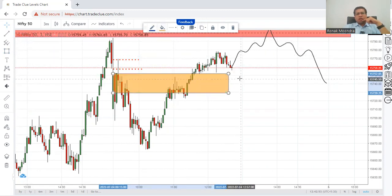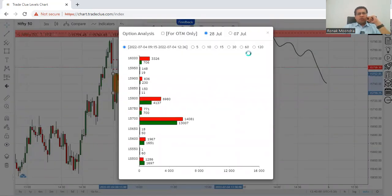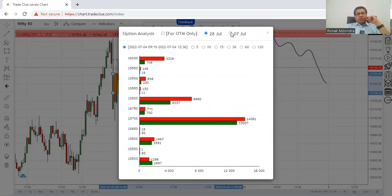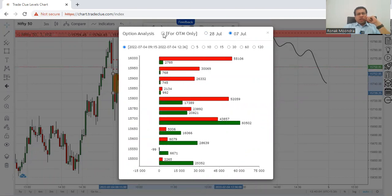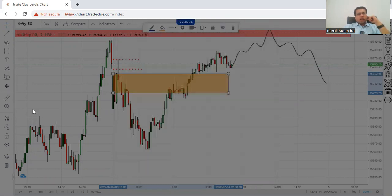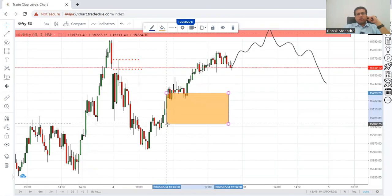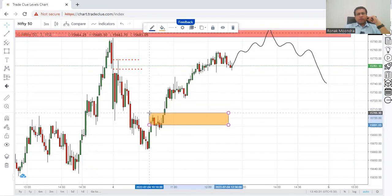Now this market is somewhere around 15,750, and let's look at the OI format for 7th of July, which is your weekly expiry OTM option. We can see 15,700 is the huge OI zone and 15,800 is the huge resistance zone. So it is very clear that the support zone for Nifty is somewhere around 15,700. This area is a good support zone for Nifty.